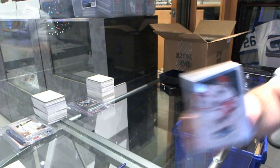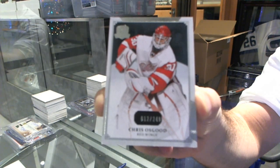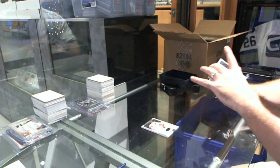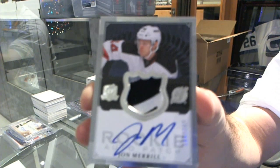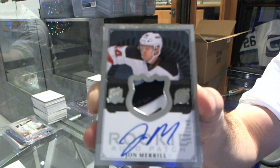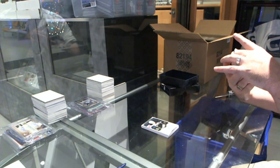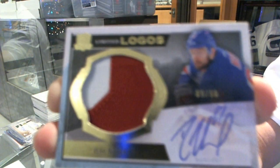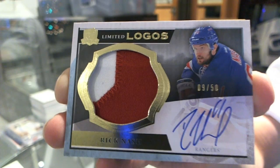We've got number 249, Chris Osgood for the Red Wings. For the New Jersey Devils, number 249, a two-color rookie patch auto, John Merrill. For the New York Rangers, number 9 of 50, limited logos patch autograph, Rick Nash.